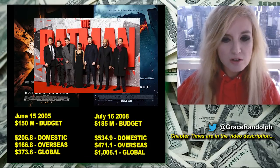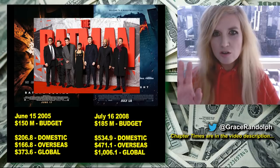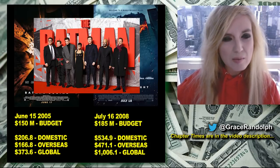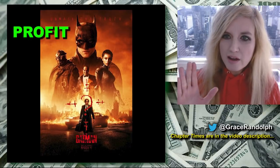So I'm sure that Warner Brothers has the same hopes for Matt Reeves's and Robert Pattinson's sequel. They're like, if this is your Batman Begins, imagine where your Dark Knight could be, considering The Batman is a solid performance. So that's one side of it.